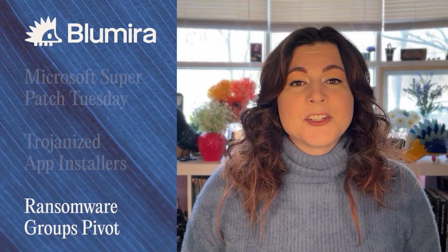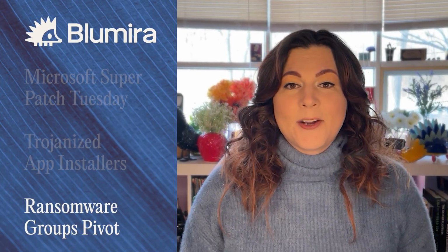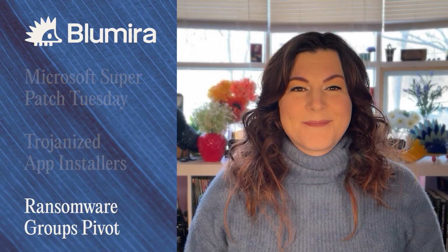Speaking of ransomware, some groups may be pivoting back to good old-fashioned encryption as extortion campaigns start to fall flat. As word spreads that paying the ransom won't prevent legal consequences and definitely doesn't guarantee that your data won't get exposed anyway, attackers are going back to what better forces businesses' hands. To paraphrase Mike Tyson, everybody's got a plan until they get hit with a business disruption. Mike, Tool, not Tyson, what does this mean for defenders?